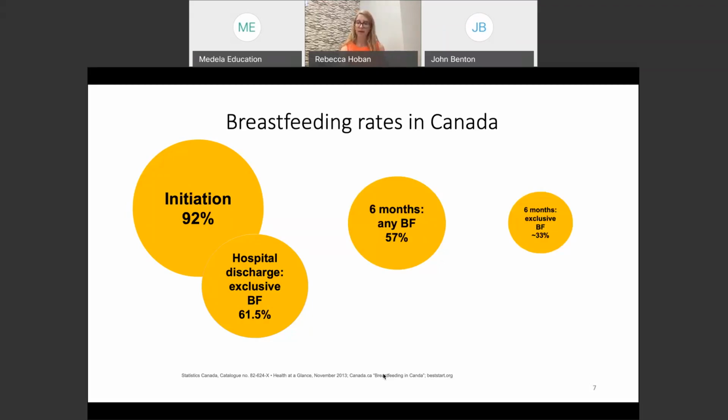So clearly, both in Canada as well as in the States and many other parts of the world, we have a really long way to go before we meet those guidelines of either the WHO or of the American Academy of Pediatrics recommendations for exclusive milk for the first 6 months of life.